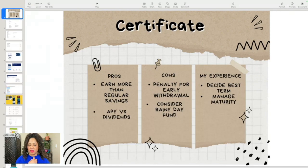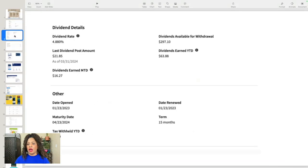Now, with my experience, I thought it was worth it for me to get the certificate because, let's say with my regular savings, I would not even be able to earn almost $300 on my savings for 15 months. Like, I want to say in 2022, I barely, with them putting the dividends in there, I don't even think I earned $20. You see what I'm saying?